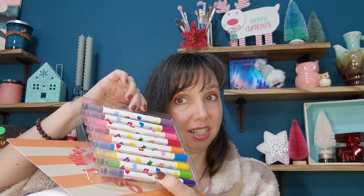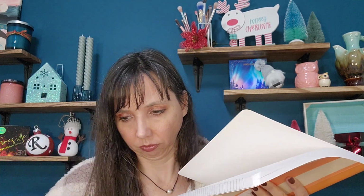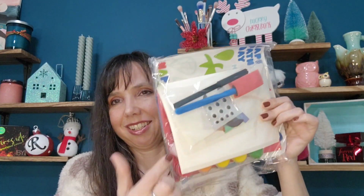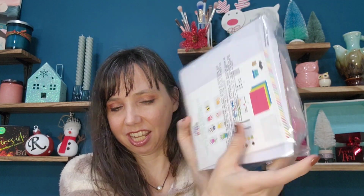All right, so a recap of the kids. They have the journal. They have the dual tip plus stamp markers. They have the multicolor scented pen. The stencils. The stickers. The paper clips. And the card kit, handmade card kit. So cute.